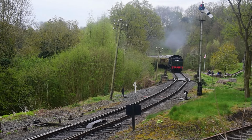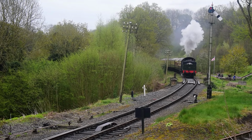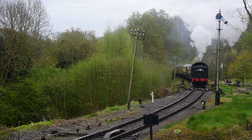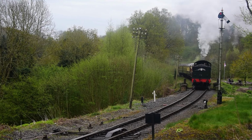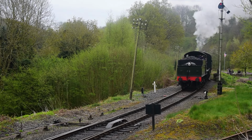And now we return to the SVR proper, where we see 7812 Erlestoke Manor running tender first with a train from Kidderminster. It was quite weird seeing a locomotive in BR colours hauling coaches in GWR colours, but that's the preservation era for you.